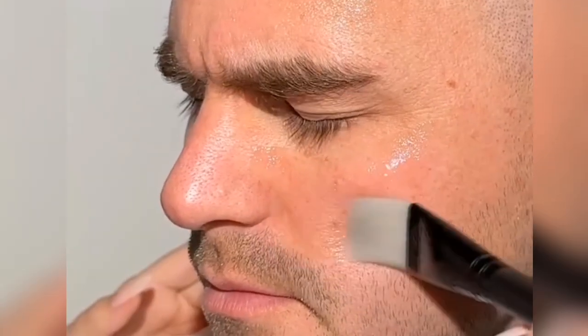So here we have my darling Ben. We are going to do a close-up, a before. So here's the before. So Ben did just cleanse his face off camera. We're gonna go ahead and start to put on the peel. So this first step is gonna resurface and brighten. I need some of that.